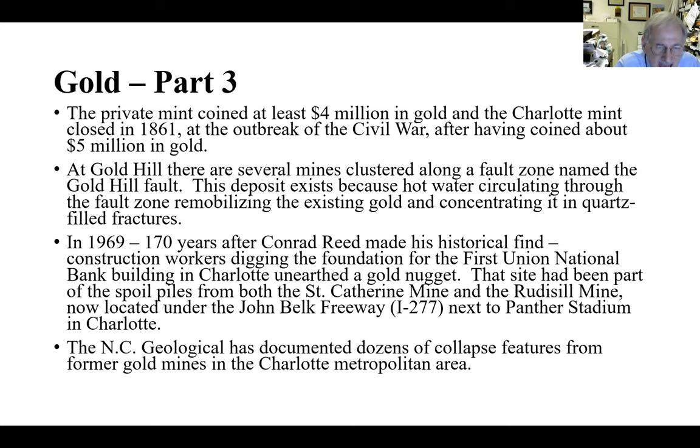They are now located underneath the John Belk Highway, that's I-277 next to Panther Stadium. So if you ever think that Panther Stadium is not a hot place for fun and stuff like that, it's also a hot place for gold because gold's right underneath their feet.